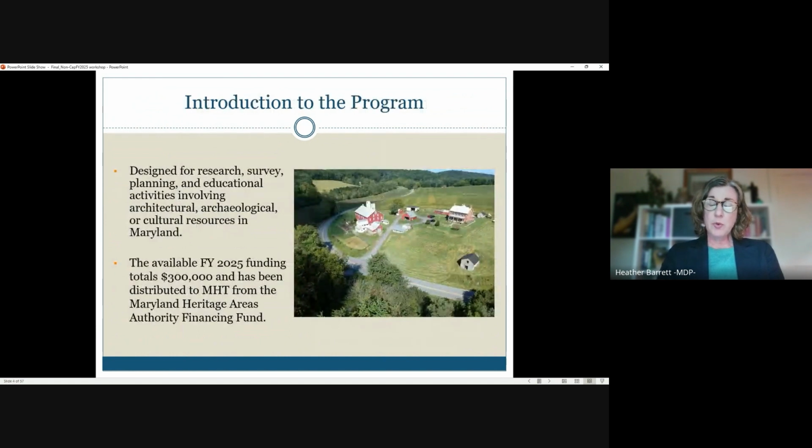So I'll give you a brief overview of the program. It's designed for research, survey, planning, and educational activities involving architectural, archaeological, and cultural resources of our state. The available funding for this year includes $300,000 that has been distributed to MHT from the Maryland Heritage Areas Authority Financing Fund.